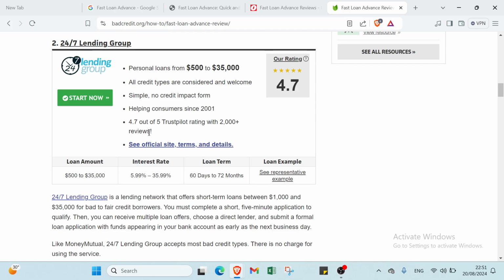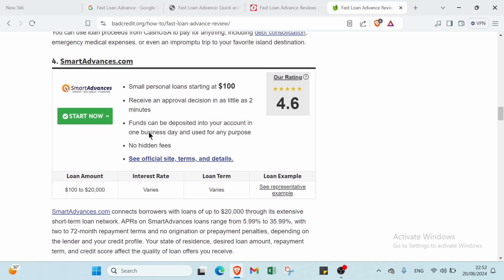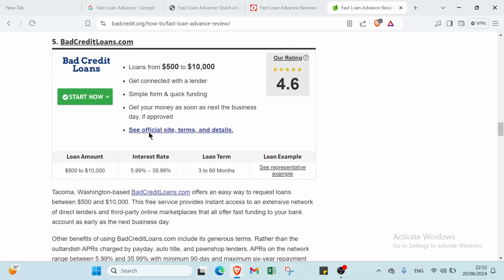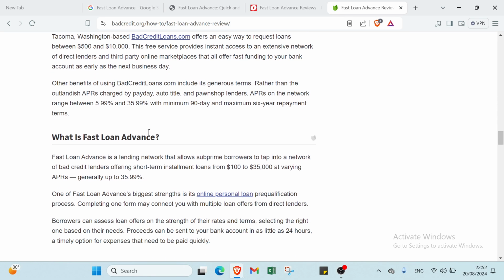Then we have avoid multiple loans. Try to avoid taking out multiple fast loans at once, as this can lead to financial trouble and difficulty managing repayments. Then we have check your credit. Review your credit report before applying for a loan. A good credit score can help you secure better terms and lower interest rates.